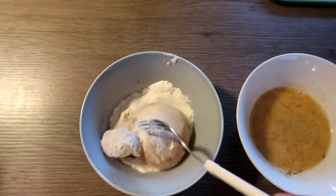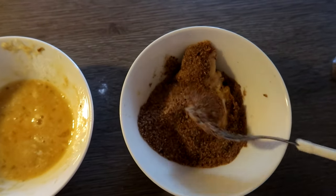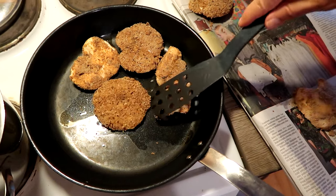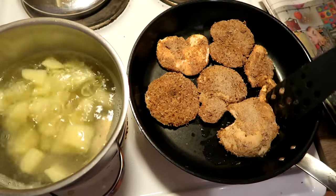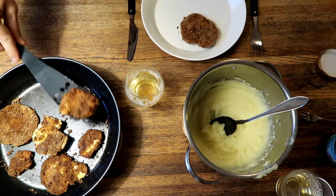I covered each mushroom head in flour, egg and dry breadcrumbs. Then I fried them on the pan and served them with mashed potatoes.